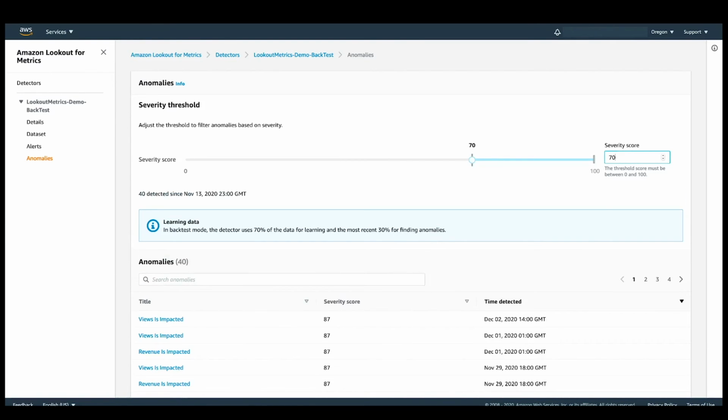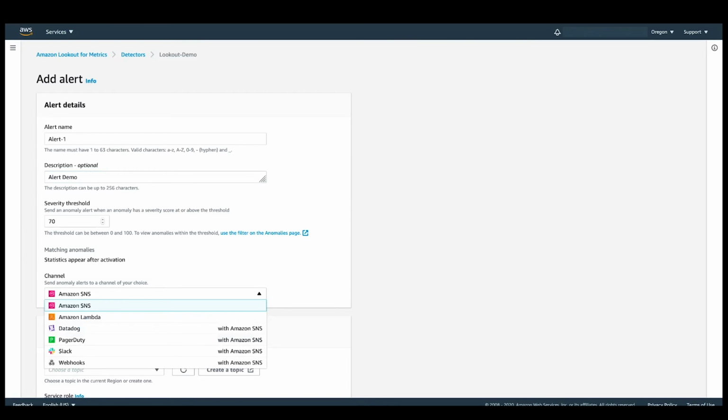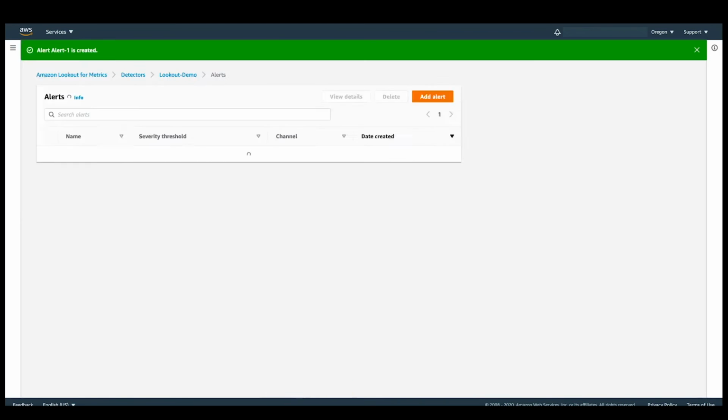The final step is to set up alerts so that I'm immediately notified when my data breaches my threshold. So I click Add Alerts, and provide the threshold, which is 70 for me, but you can choose it to any value you want. I select my output channel as SNS. Note there are 6 output channels available, including SNS, PagerDuty for notifications, and AWS Lambda for creating custom actions. I hit Add Alerts, and my alert is successfully created.